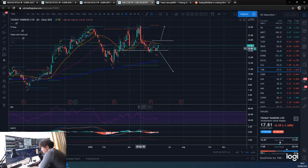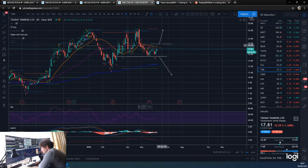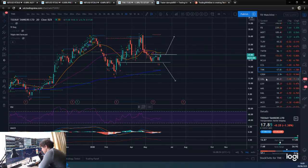Well, I guess we have got this 9. I guess we could move this down now to the lower end of that 9, and potentially you could have moved it to the top as well. So the fact we've broken up, I mean, we broke up straight away and came back under. So I would potentially say if we do get back above again, then maybe a move. Well, you wouldn't really expect a triple top. You'd expect to take that out and keep going.